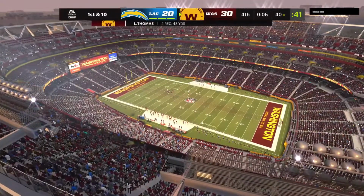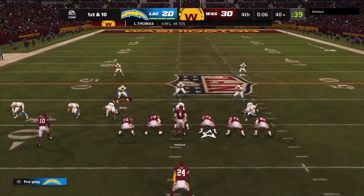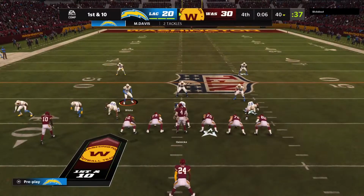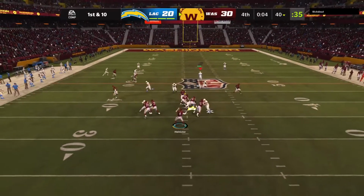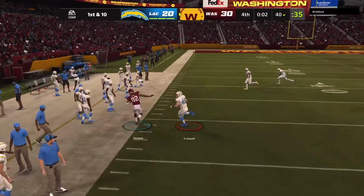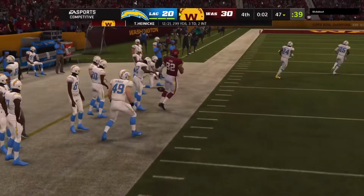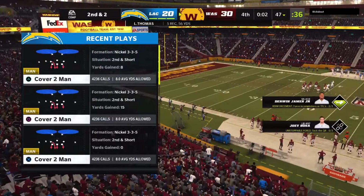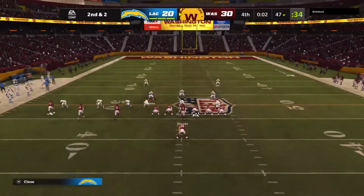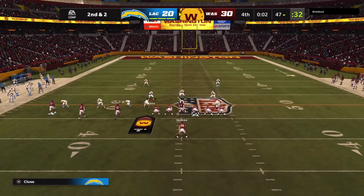And now with 6 seconds remaining, they're going to burn their final timeout. A couple of first downs have them to the 40 now on 1st and 10. Now Heineke. There again is Thomas. They've gone to him a lot. And he's able to get this one out closer to midfield across the 45. A good pickup there. 8 yards on the first down completion.